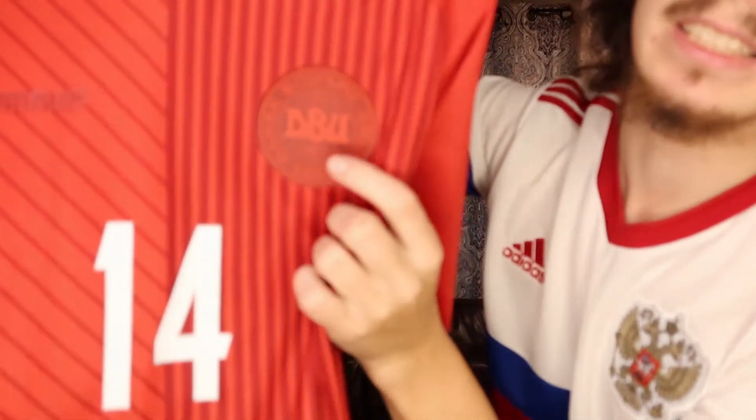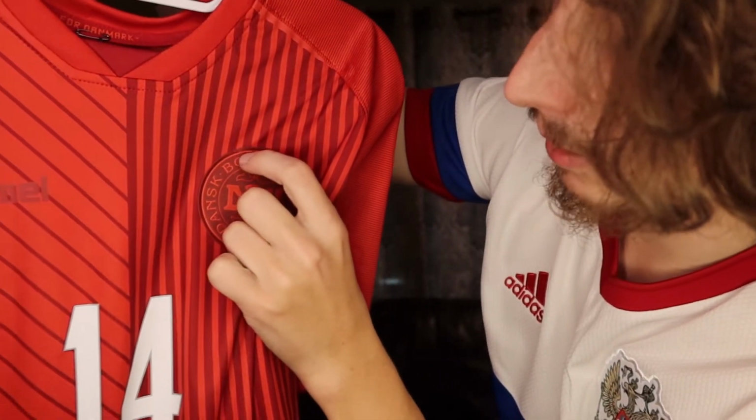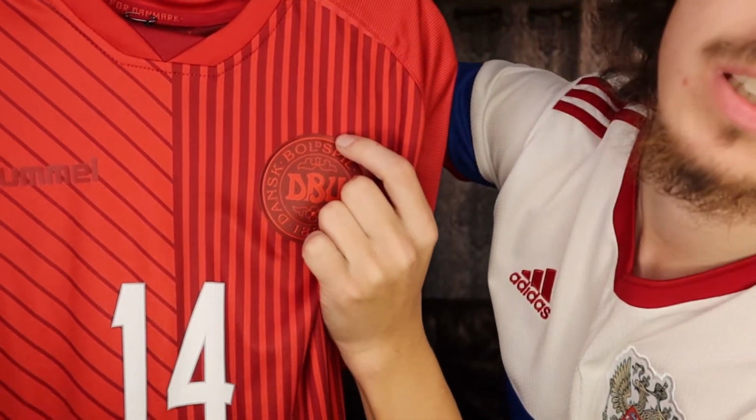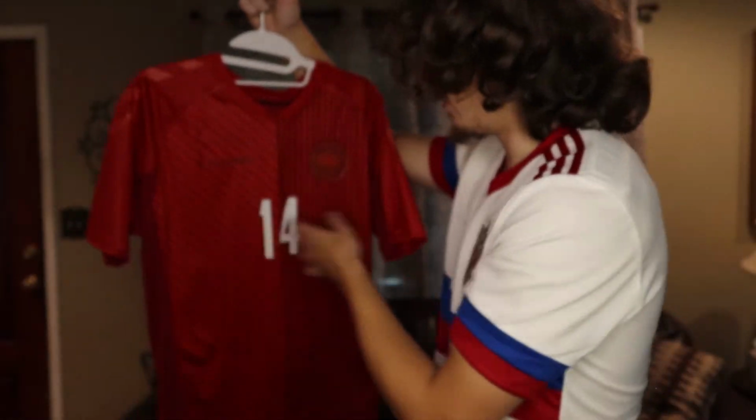The crest is nice, as you can see here. And there's a bit of a thread piece coming off right there. I need to kind of trim that a bit. And right there, the thread kind of goes onto the crest. It's a bit disappointing.